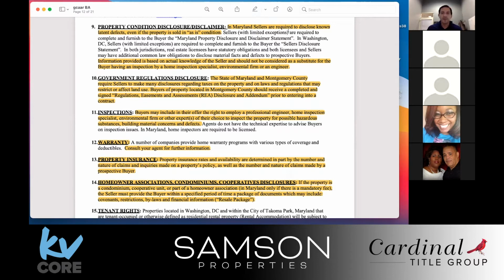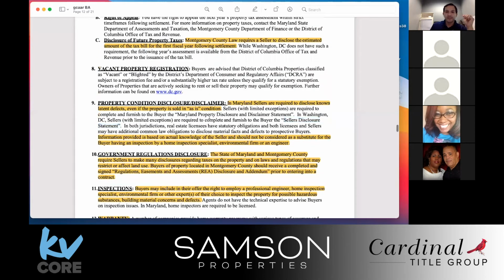In Maryland, sellers are required to disclose known latent defects even if the property is sold in as-is condition. Sellers, with limited exception, are required to complete and furnish to the buyer the Maryland Property Disclosure and Disclaimer Statement. In Washington, D.C., sellers, with limited exception, are required to complete and furnish to the buyer the seller's disclosure statement. In D.C., it's just the disclosure statement. In Maryland, it's a disclosure or disclaimer. You can disclose or disclaim.